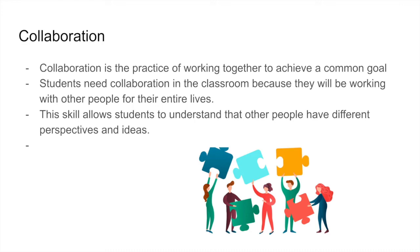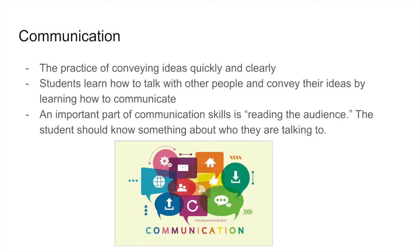It allows students to understand that other people have different perspectives and ideas and to move past that. Not everyone is like myself. Not everyone is like the other students. And having those differences is a good thing, because it helps people see things from other perspectives. And I think that's the golden gift of collaboration, is to see things from other people's perspectives, to acknowledge you have your own ideas, but still be able to work with that person, to be open-minded and stuff like that.